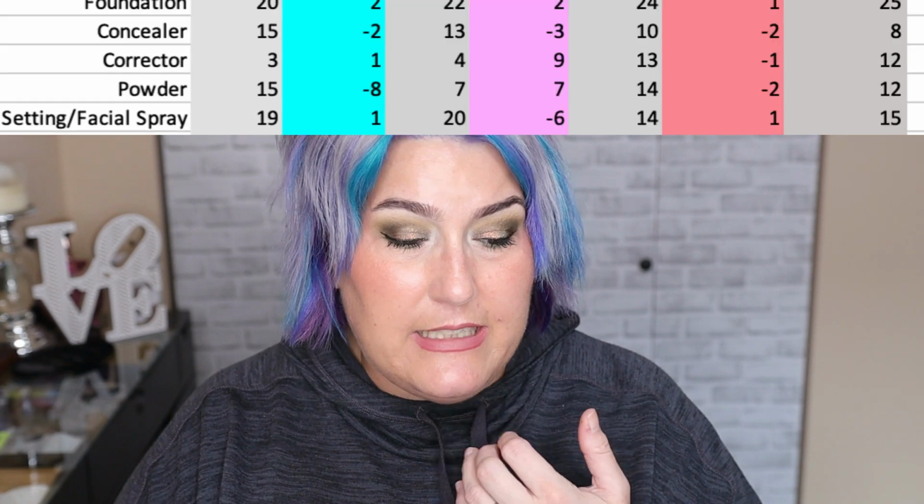Setting and facial sprays used to be one of my favorite things to use in my collection because I knew it would lock in the makeup, and for my dry skin, it also kind of helped me feel like my face was hydrated. Because they're full of alcohol. But I have found some favorites over the last several years, and I want to just continue to buy those favorites. Like when I think of the Benefit Pore Setter and like MAC Fix Plus. With that said, it is also something that I get in gratis a lot. So in 2021, I had 19.